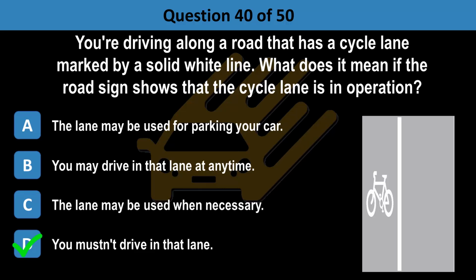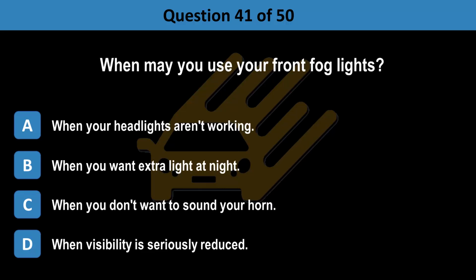The correct answer is D. You mustn't drive in that lane. When may you use your front fog lights? A. When your headlights aren't working. B. When you want extra light at night. C. When you don't want to sound your horn. D. When visibility is seriously reduced.